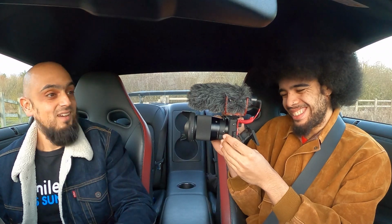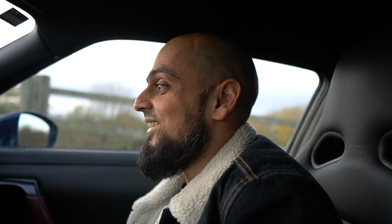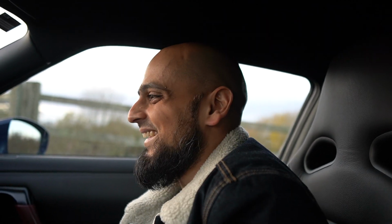So I drive it around like a granddad. The truth is, it was a GTR I wanted. I don't abuse the car, I look after it. You give it a bit of a blast here and there, but it's an absolute monster. It's an animal. Honestly, this thing is an absolute beast. I'm very excited for the driving to come.